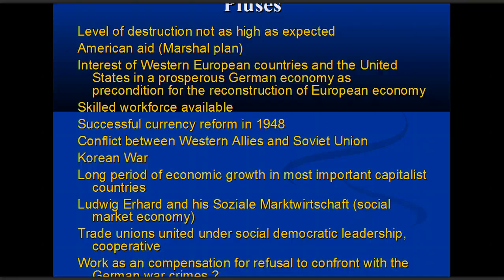There was a skilled workforce. Obviously, a lot of it was missing due to either being captured or them being killed. But there were those people who had come back who were still very skilled from working in the factories before the Second World War. You've got the successful currency reform in 1948 with the Deutschmark being introduced. You've got the conflict between the Western Allies and the Soviet Union. We'll come back to the Korean War in a minute, later on.